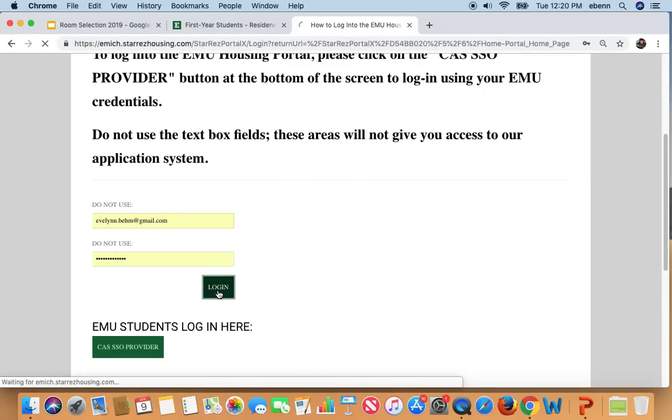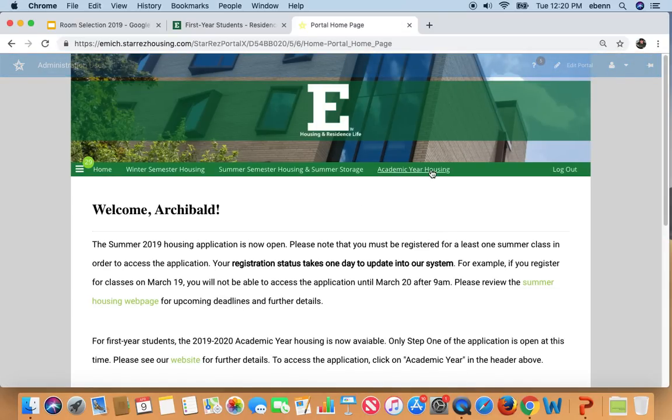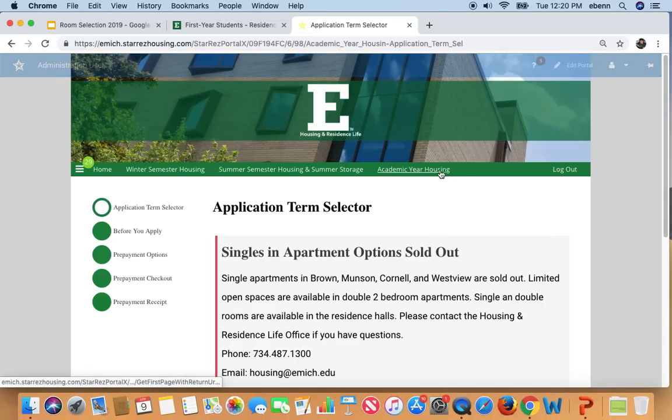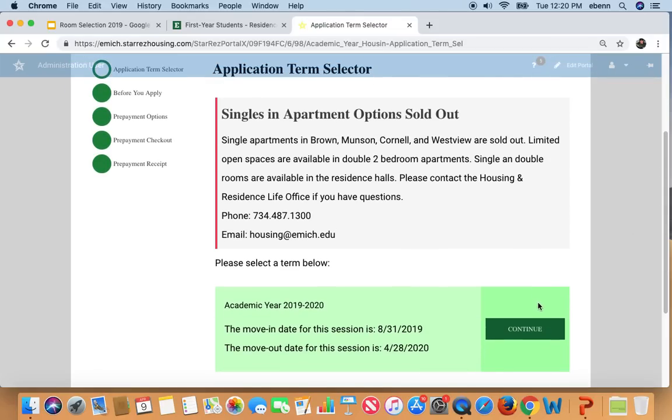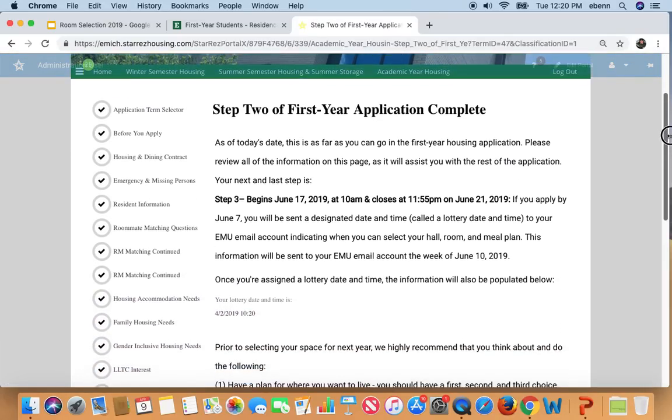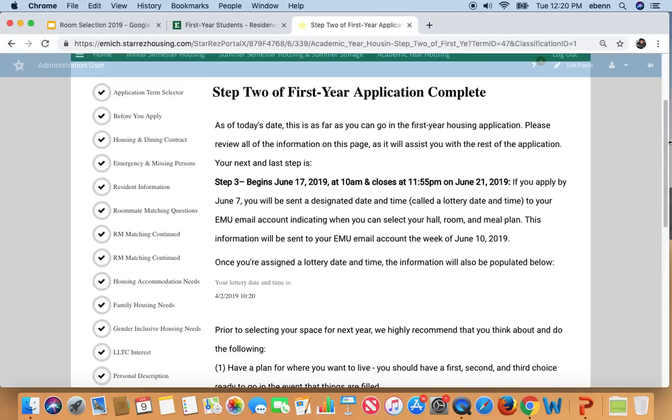Pardon me while I log into my test user. I'm using my same test user as my last video, Archibald, in my group with Sammy. Going back into my academic year application. Step 2 of the first year application complete is where most of you will be when you open up the application to participate in room selection. If you land somewhere else, simply click through the pages until you get here. In my last video, we ended on this page, so this probably looks familiar to a lot of you.